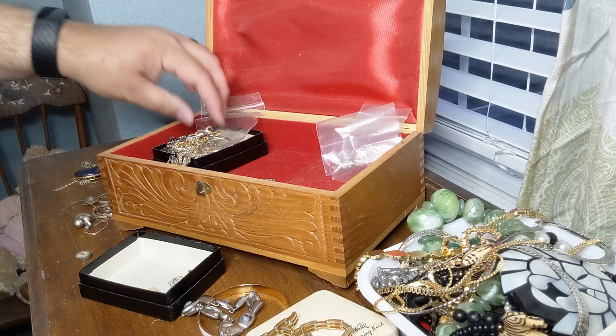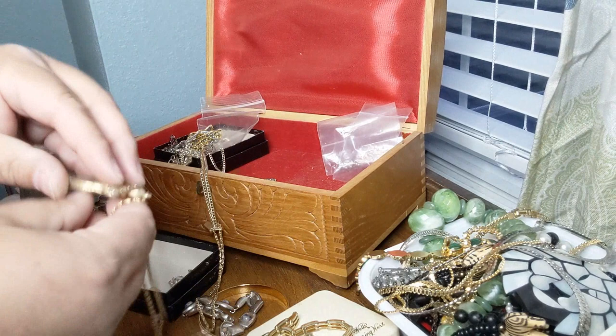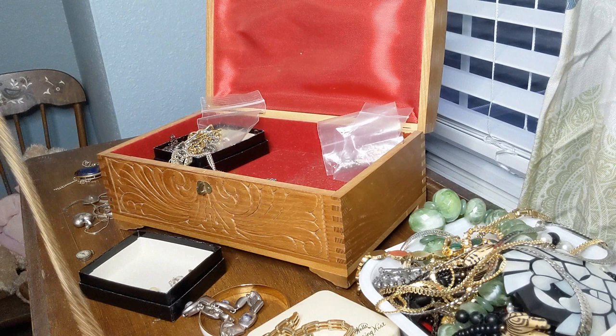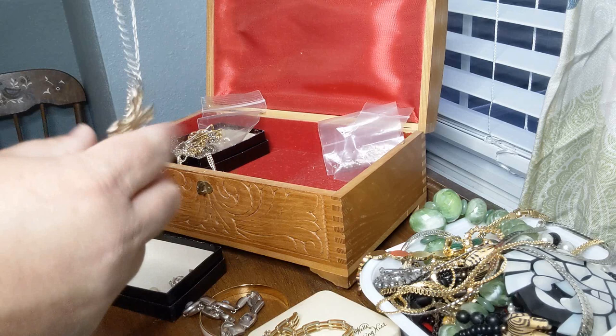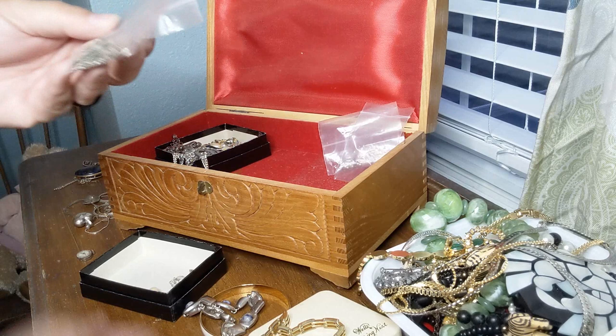I need to carry this with me. That wouldn't be embarrassing at all. Magnifying glass necklace. Almost to the end. Another cross rhinestone necklace. Sort of chain or necklace there. This looks like it's sterling. Another butterfly.